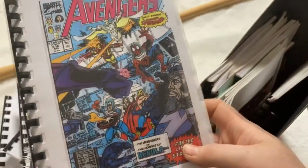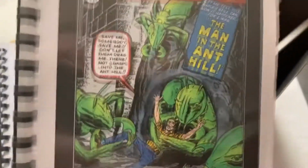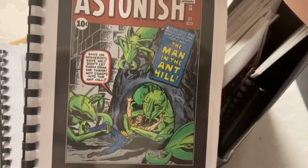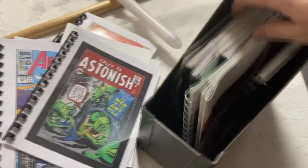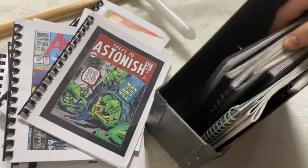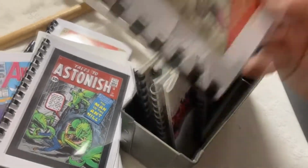Avengers 316. I think I got this one because Spider-Man kind of joined the Avengers. It was pretty cool. Tales of Astonish. I think this is the Ant-Man original story. What is that? Okay, I don't know what the other one was. Oh, I think the other one was when he got the suit or something. Okay, let's see what else we got.